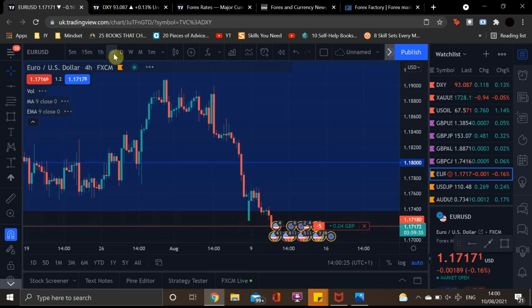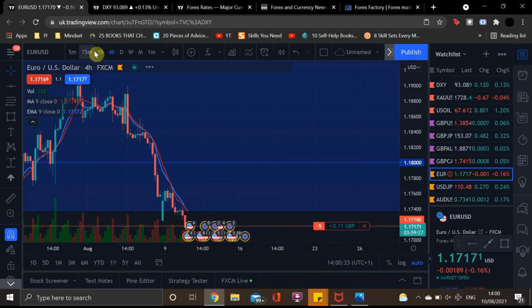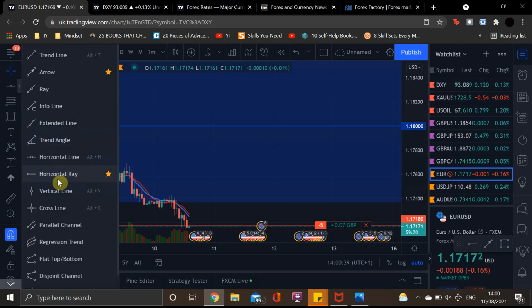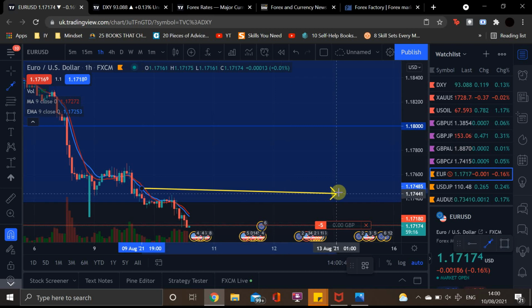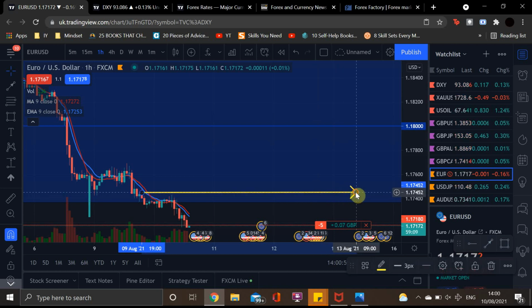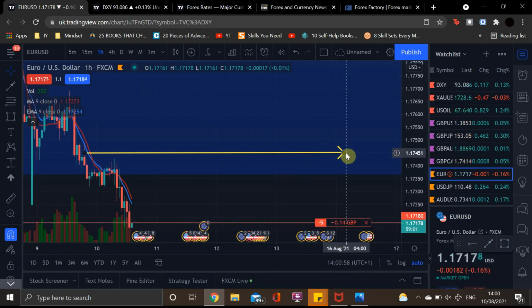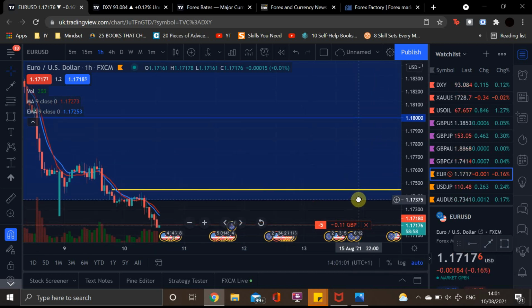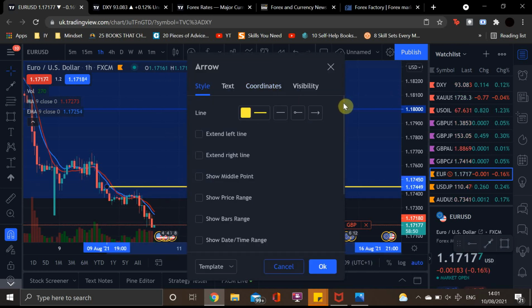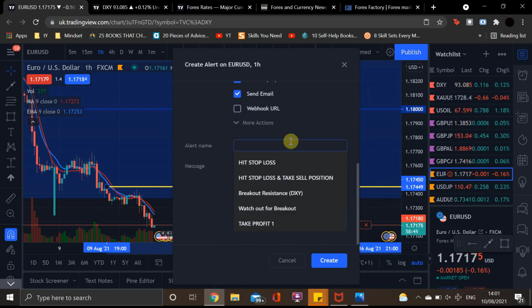Really don't know where my take profit is for this trade though. I think my stop loss should be the box, to be honest. Should be maybe above here. Sorry guys. So I know if it goes past here, then it's creating a higher high. So I'll do hit stop loss, close trade.